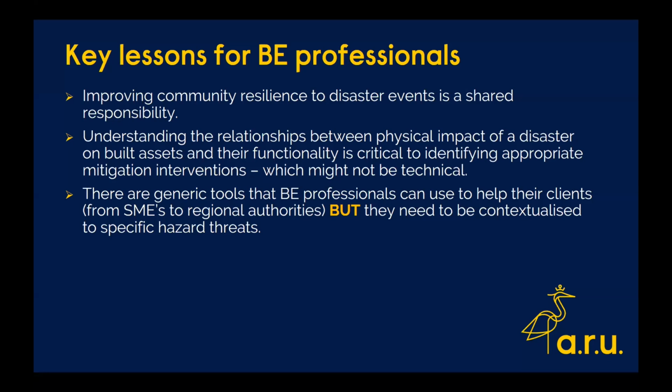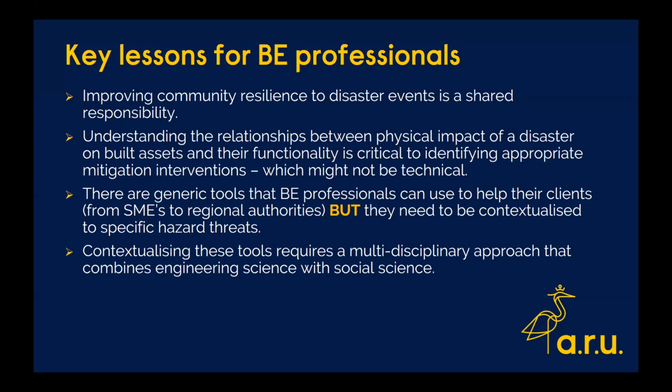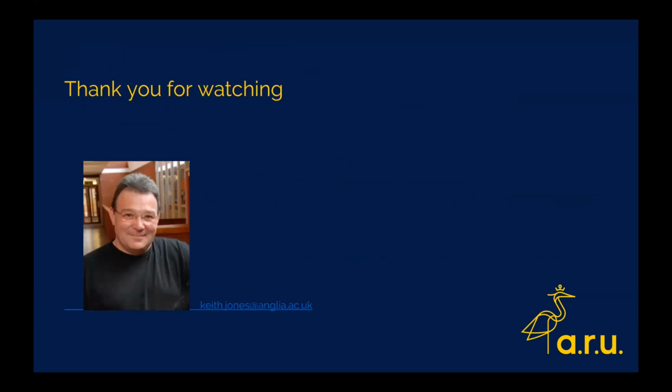There are generic tools which we can use to help our clients understand all of these issues, but they're generic and they need to be contextualized. And that's where we have a responsibility to society to actually contextualize those tools, not just against our narrow discipline perspective, so not just from an engineering perspective, but to actually be part of a multidisciplinary group. And I believe it's our responsibility to lead that multidisciplinary group, that the built environment professionals are best placed to be the focus, because we have to combine engineering science and social science if we are to come up with resilience approaches. So thank you.